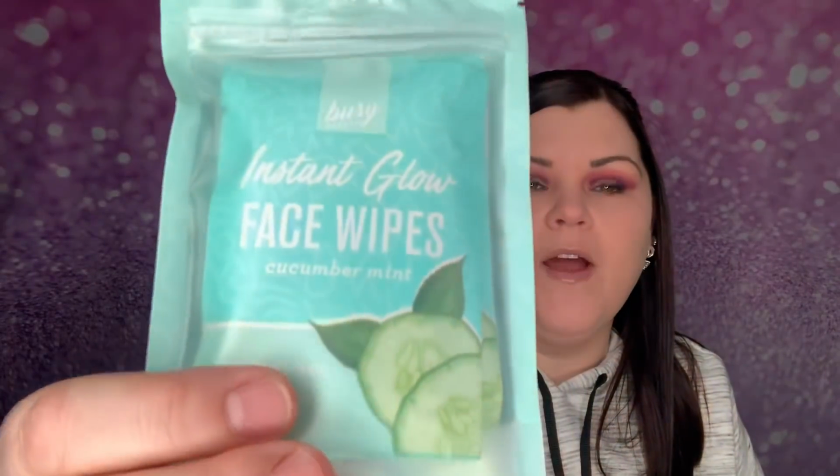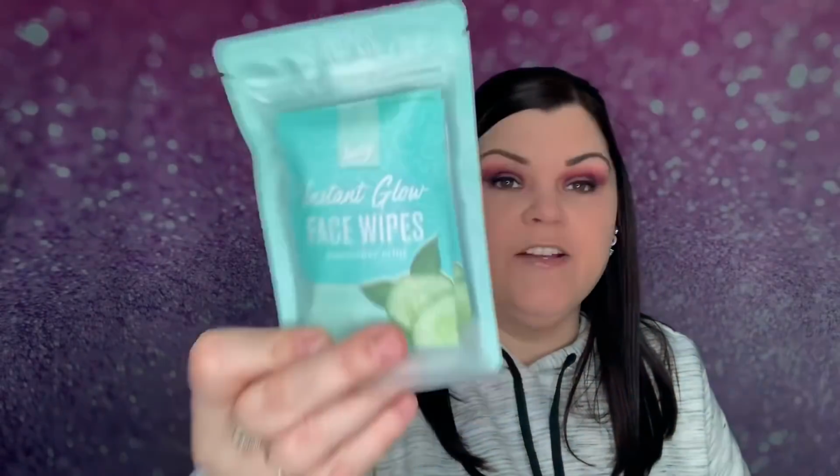Then we have a package of Instant Glow face wipes, cucumber mint. That sounds amazing. How many are in here? There's quite a few. 6 wipes. So here's 6 different face wipes that are all inside of this little package. So that's really neat. I'm glad to have that.